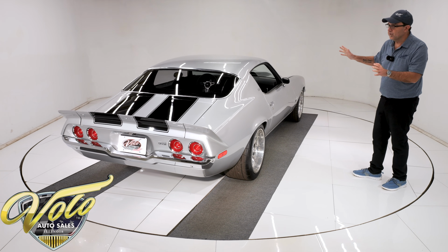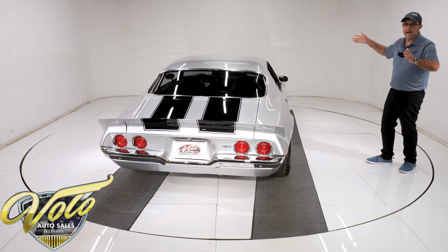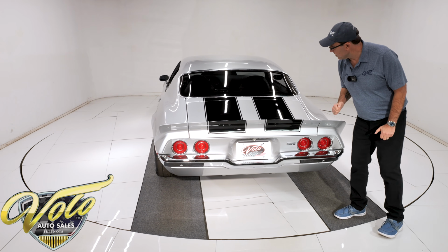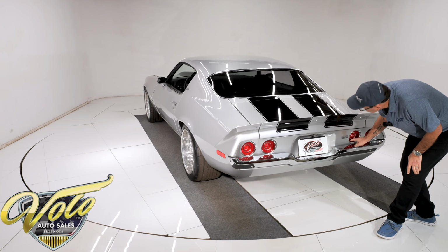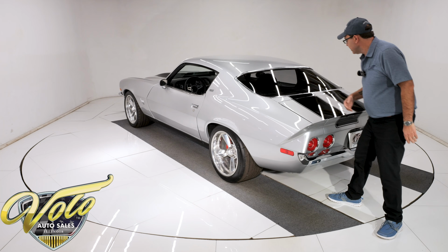Cortez silver is beautiful. Anyone walking up on this car is going to be impressed. It's gorgeous. But you owning it will know about these little flaws. Back bumper's re-chromed. Tail lights look new. Remember pulling that down to put gas in a car?